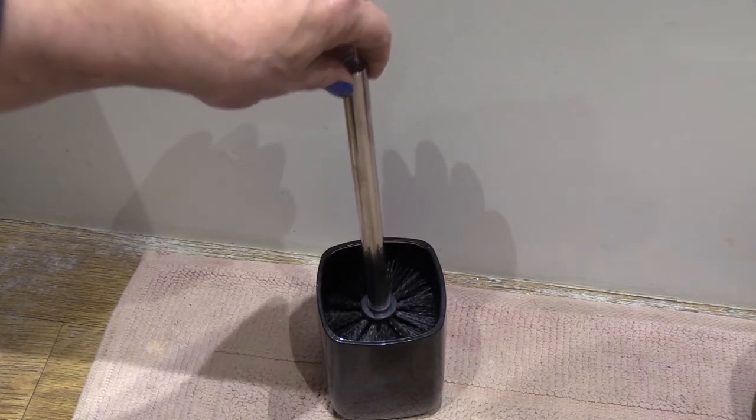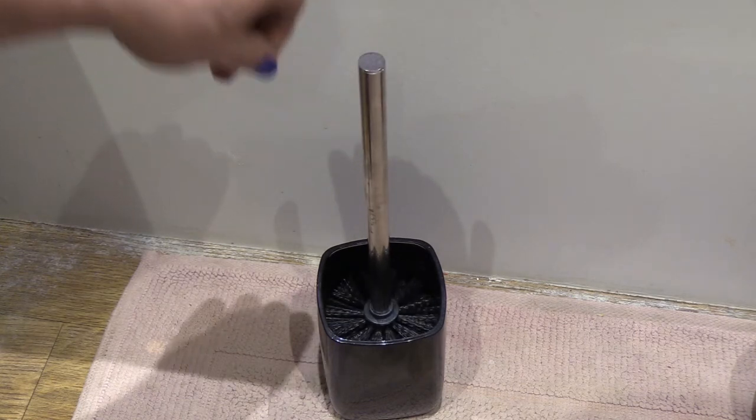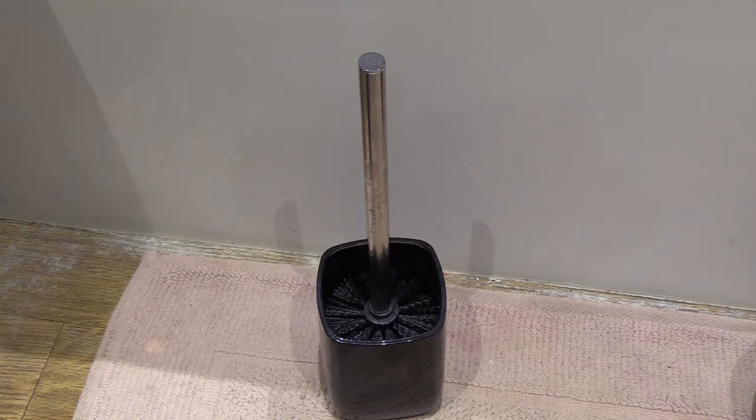Its predecessor got broken, so we had to rush out and buy the first thing that was available. Just as well we never actually needed to use it. However, it doesn't look that interesting or, well, anything really, does it?